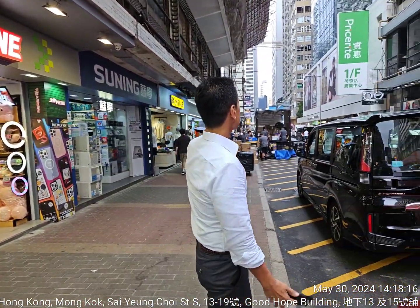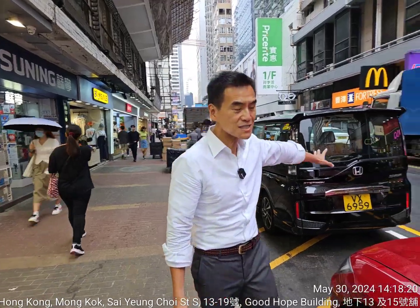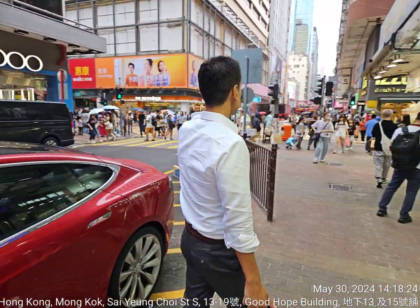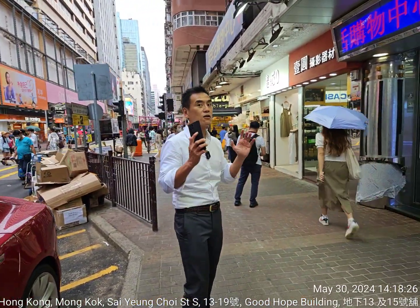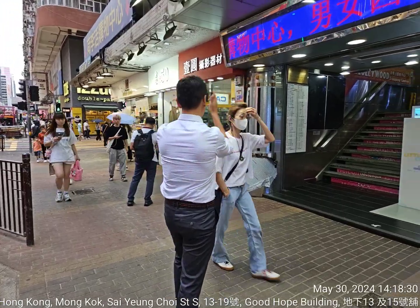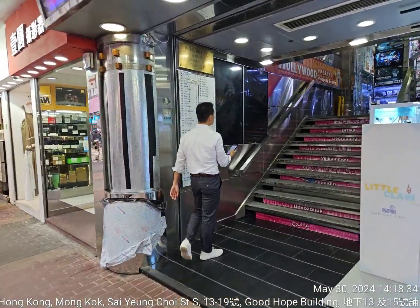Look around this area. This is Sai Yung Choi Street South. It's the busiest street in Mong Kok. It's very, very busy. And that's Shan Tung Street, also very busy. This is like the center of Mong Kok. And if you go up 20 steps, it's the Hollywood Shopping Arcade, Shopping Center.